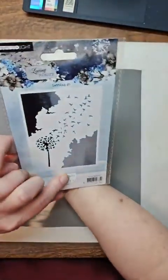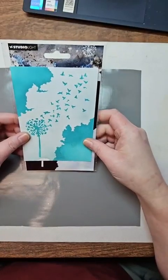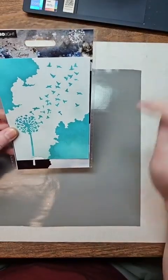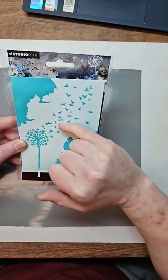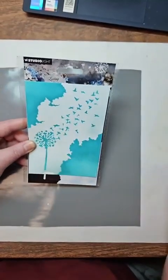Okay, and that's kind of what it looks like. I did one quick example of it just so you could see what it looked like stenciled. This is just on some cloud paper. You can actually see a little bit of the clouds under here. It's got these little things here and the birds, plus you've got these really interesting corners.